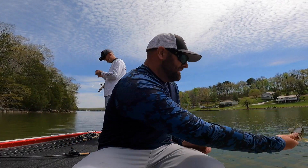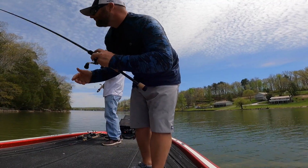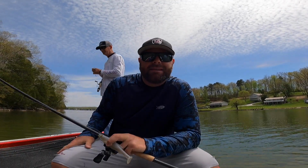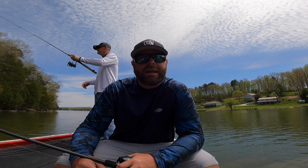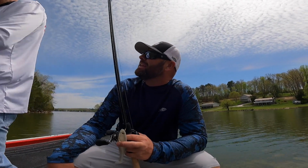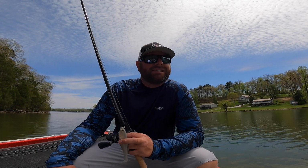On the drop shot bass. Finesse seems to be the deal today. You know, I caught the one early on the Magdraft and then missed that other one, got the scales on the bigger Magdraft. But other than that, we've caught them on senko, a shaky head, a drop shot. Definitely seems to be a finesse-y type of day.